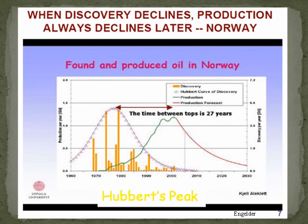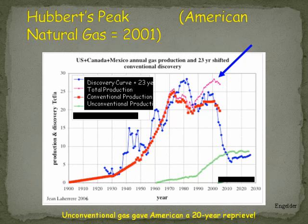If we go on to the next one, in our case in America, we were heading towards the end of our initial big bump of discovery, and it was going down. As you can see, the blue line is going down. And what has happened instead is that the green, the unconventional product, which means the black shales, has gone up. And instead of that being a nice normal Gaussian Hubbert curve, it's now going up again. So we kind of have this big bump. And essentially we're getting about a 20-year reprieve in the decline of oil and gas in the country as a result of that. So we'll go on to the next one.